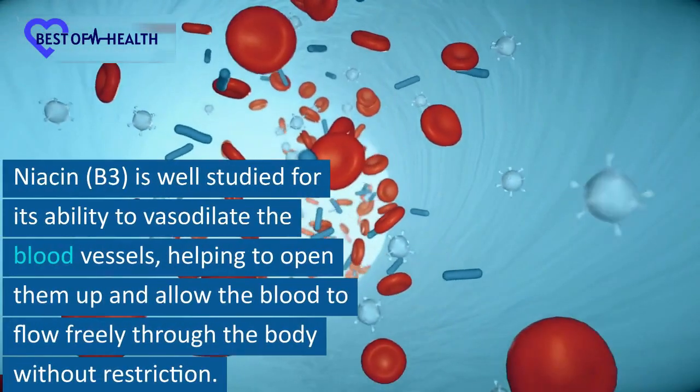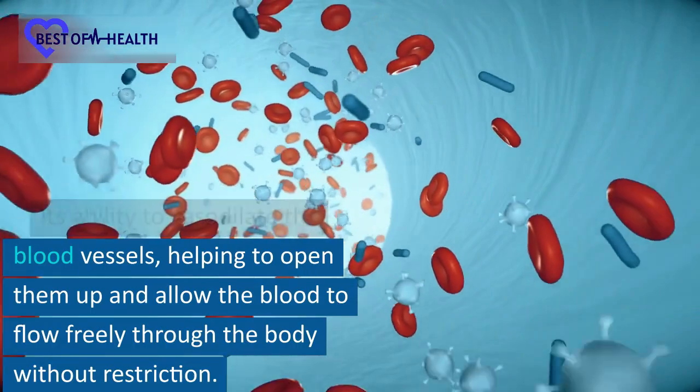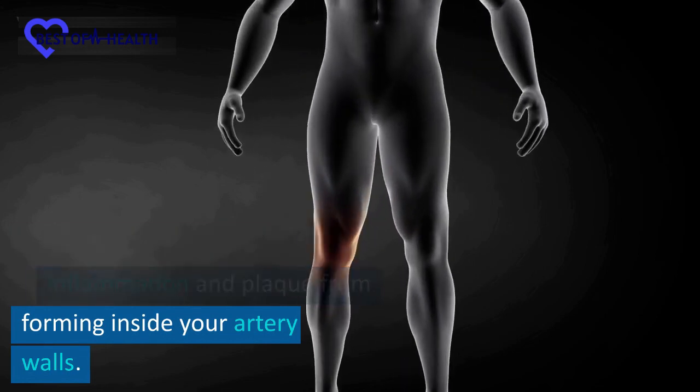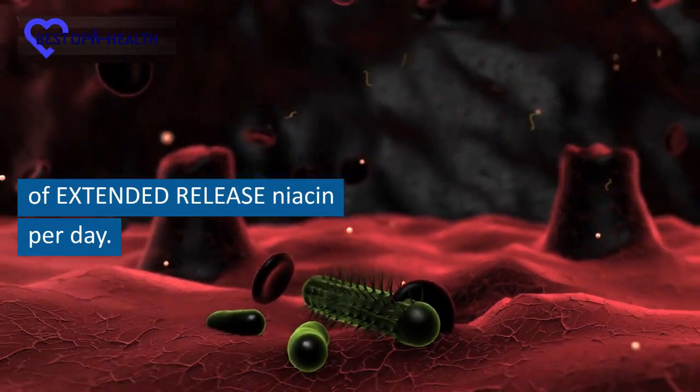Niacin is well studied for its ability to vasodilate the blood vessels, helping to open them up and allow the blood to flow freely through the body without restriction. It also helps to prevent inflammation and plaque from forming inside your artery walls. You can take 500 to 1,000 milligrams of extended-release niacin per day.